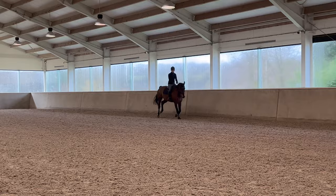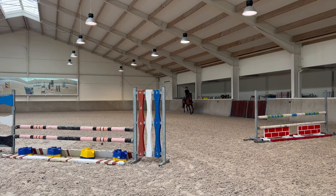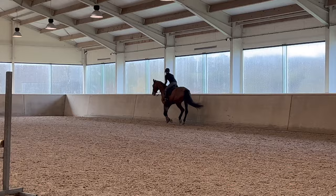So just warmed up over some small fences on each diagonal and then jumped a small course and then jumped a slightly bigger course. And yeah, I just really wanted to get a feel because it's been quite a few weeks since I jumped. I had jumped Dee Dee once before this, a small course. So it was really just to get a feel and to get back into the swing of things.